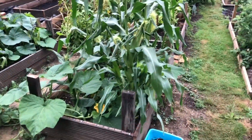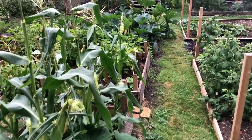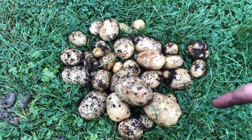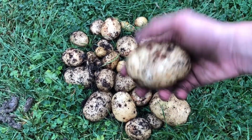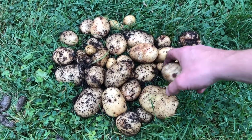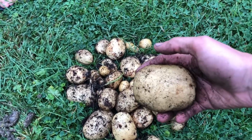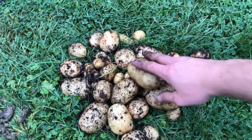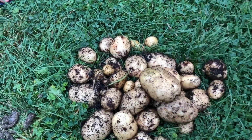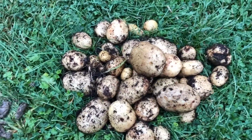So the next job, back down the front of the allotment, and I'm going to harvest the courgettes. I've harvested our potatoes, so this was about 3 plants worth. There's another 2 or 3 plants left in that bed, so these will do us for a couple of days, 3 days or so I should think. So yeah, good sized ones, quite happy with those. That's always nice to get a good harvest of potatoes.